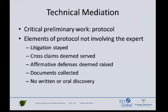Now, then you get to the good part. Oh, I did fail to say this. With there I put documents collected. What we do is have a document depository, and everybody just dumps their documents in the depository. They're imaged so that they're accessible to everybody and they're inexpensive, and the cost is shared, and so they're readily available. And if you use something like Summation, you dump it right into your document management tool, and you can manipulate it and see them and study them to the degree that you need to.